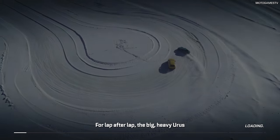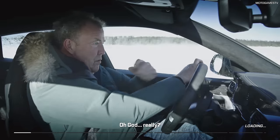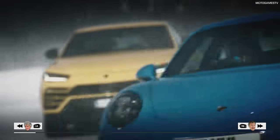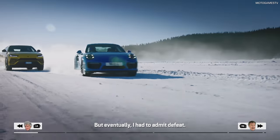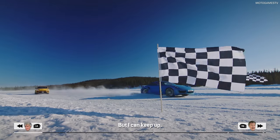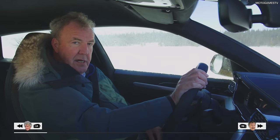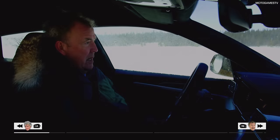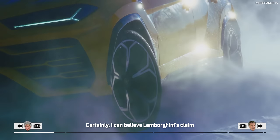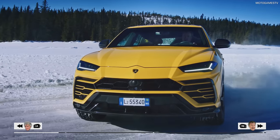For lap after lap, the big, heavy Urus clawed at the rear end of the 911 Turbo. Oh, God! Nearly! No! But eventually, I had to admit defeat. I can't get past that 911, and that's the end of it. But I can keep up. And in an off-road car? That is fairly astonishing. It really is. Certainly, I can believe Lamborghini's claim that this is the fastest off-road car in the world.